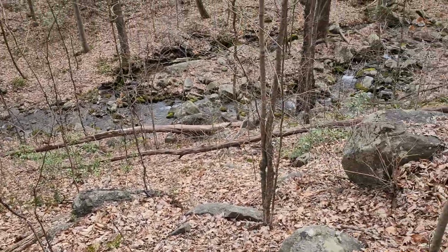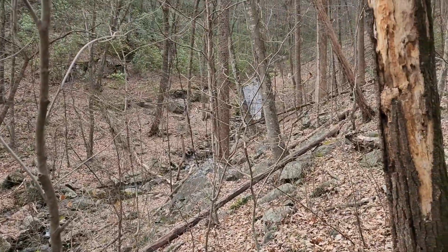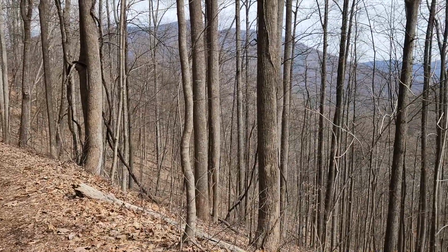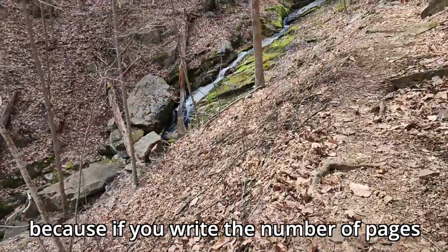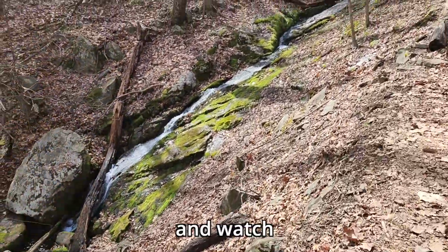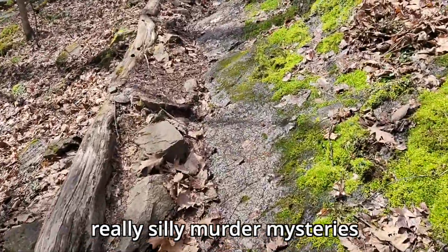When asked how she sets her writing goals recently, she said, "So many pages is usually how I do it. So not so much time. And that's motivating, because if you write the number of pages that you think you should be writing that day, you can then goof off and watch really silly murder mysteries."